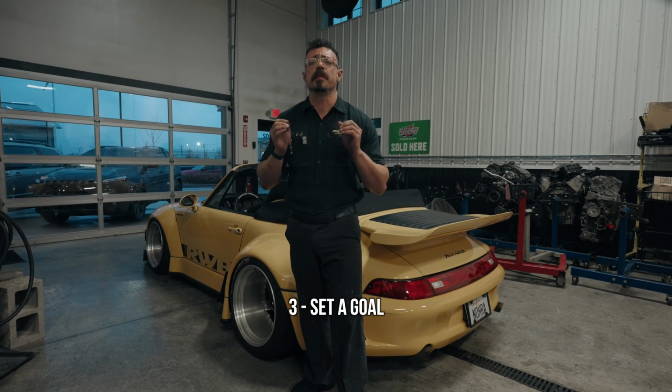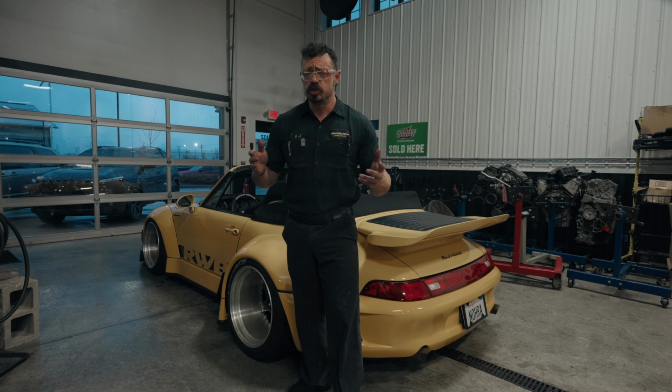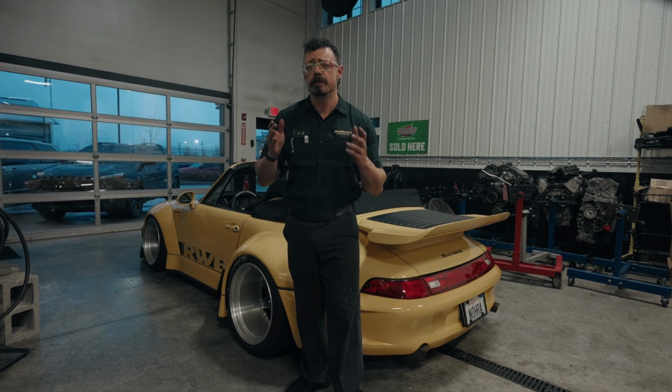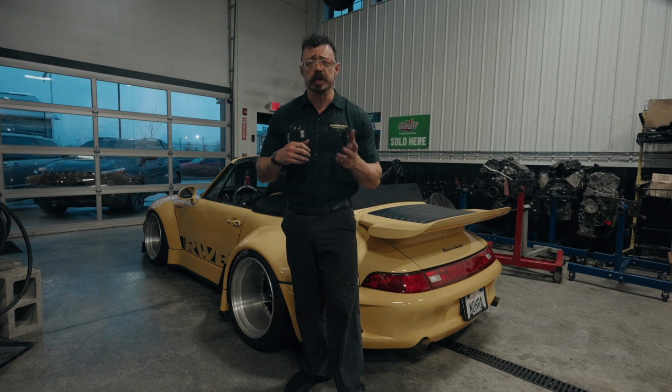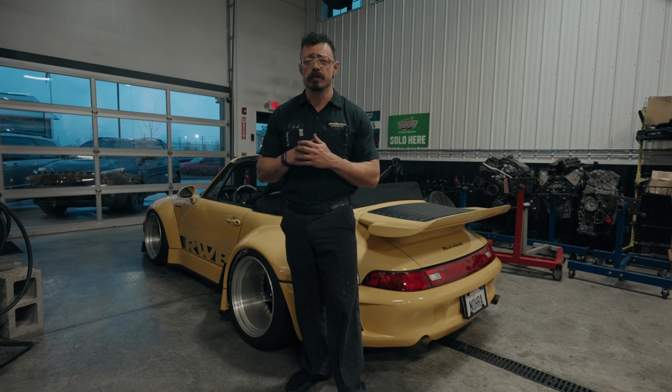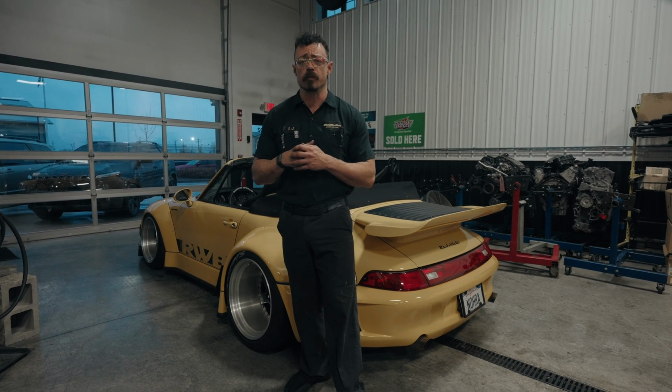Set your goal and develop a plan and budget. Where are you in your stage of plans? Do you have more mods coming up? Do the mods warrant tuning right now? It doesn't make any sense to pay for retunes, so carefully plot out your modifications so that you can maximize your budget and minimize the time wasted.